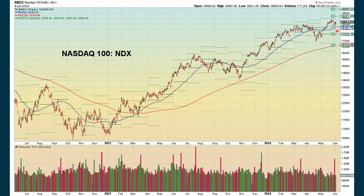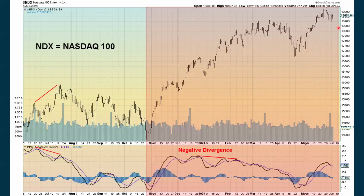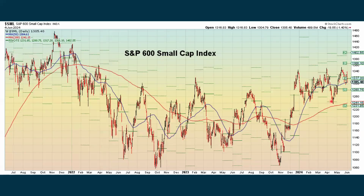It was up slightly. The NASDAQ 100 is also kind of in no man's land, according to this chart right now, but still maintaining a positive stance. The Qs still remain neutral for the Elder's Impulse system, but the momentum for the NASDAQ 100 has now changed to negative. But when we look at moving averages, the Qs are still above the 20, 50, and 200 period moving averages here.